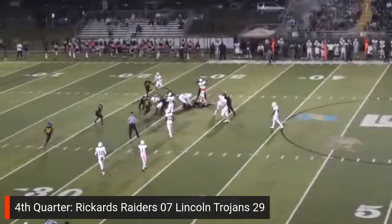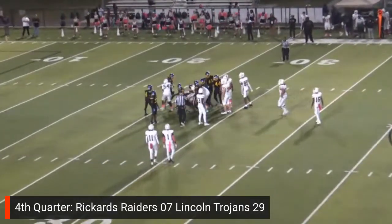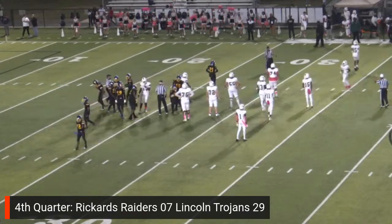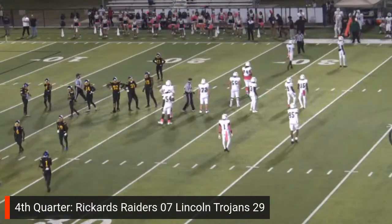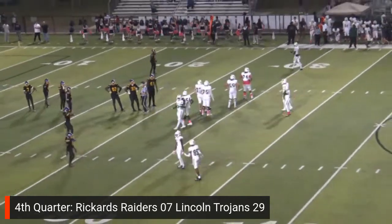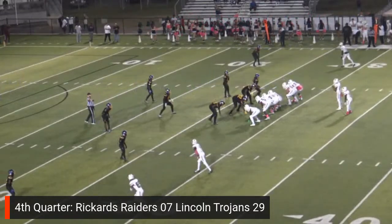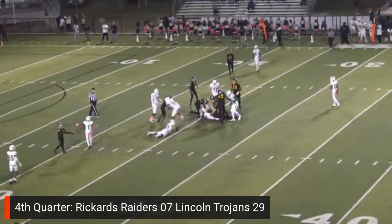Oh, nice stutter step. Rickards not doing a good job of tackling now until they get 5 or 6 on them, but it's another chunk play, another first down for Lincoln, and they move the chains again. We just said in the beginning, we thought that Lincoln's size on that line would dominate Rickards, and that they would wear them down continuing to run on them. Anybody will tell you, offensive linemen like to run block because they just dig in, and all that work in the weight room comes out.